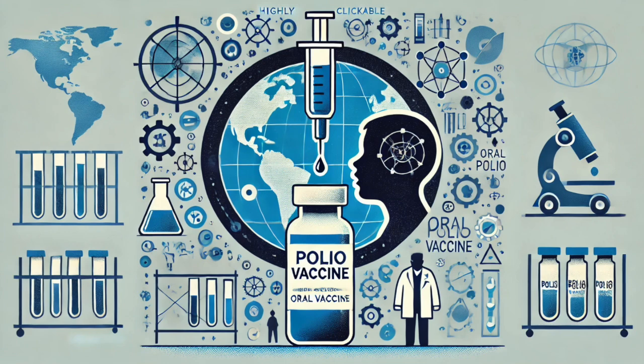And in 2016, there was a global switch from the trivalent to the bivalent OPV, a massive undertaking that demonstrated the power of coordinated global health efforts. A true testament to what can be accomplished when the world works together. Absolutely. And even as we celebrate the near eradication of polio, scientists continue to work toward a polio-free future. In 2019, new, even more stable OPV strains were developed, further minimizing the risk of VDPVs. It's a story that shows how science is a constantly evolving process, always striving for improvement.